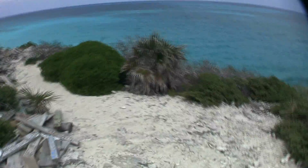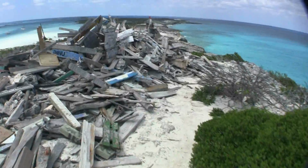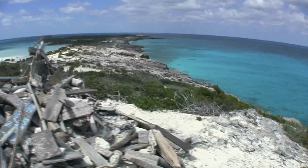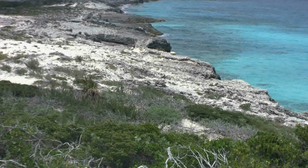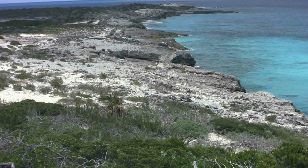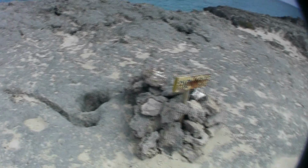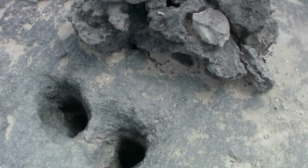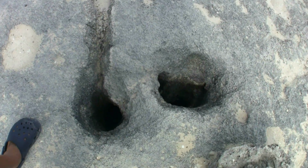There's only one last thing to look at here on the island, and that is the blowholes that are just to the north of us. It doesn't look really like there's much happening there. A little bit. That's it. And these are the famous blowholes right here. They don't appear to be doing too much today, as the wind for these things is unusually from the wrong direction. Anyway, those holes go way down. You can't see very much farther, but they'll go down to the ocean level.